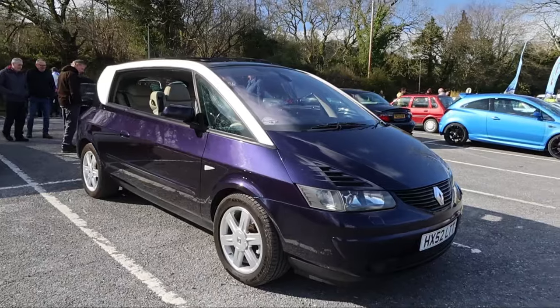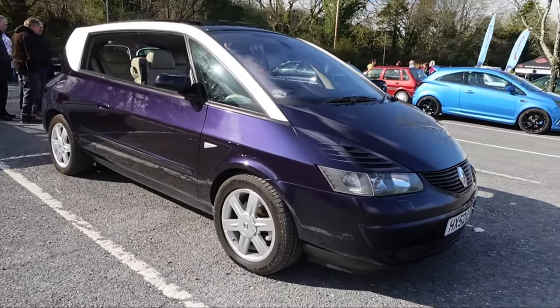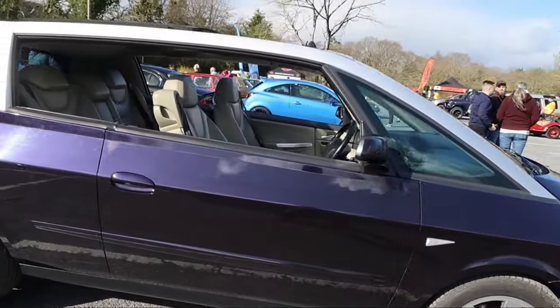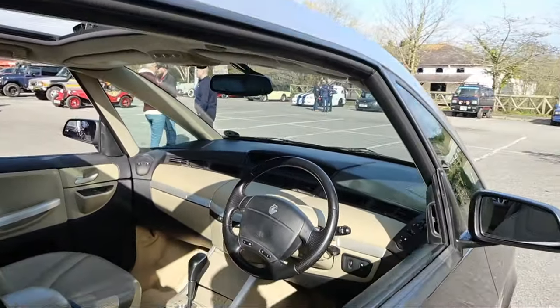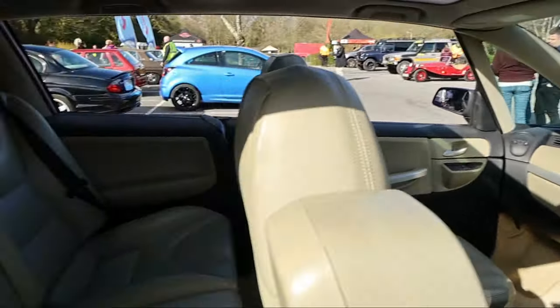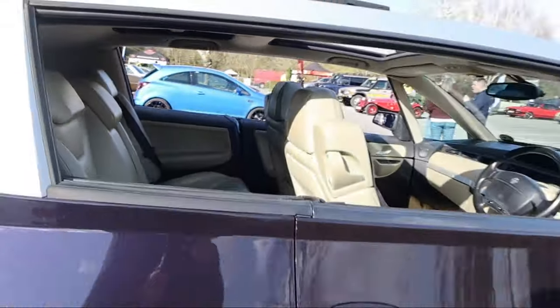I'm going to try and do a bit of vlogging today, but we're going to start with the French-est French car of them all, as Mr. May once said: the Renault Avantime. A two-door coupe, which is more like a people carrier, but the size of that dashboard is enormous, isn't it? Wow. Nice colour as well, I like that.